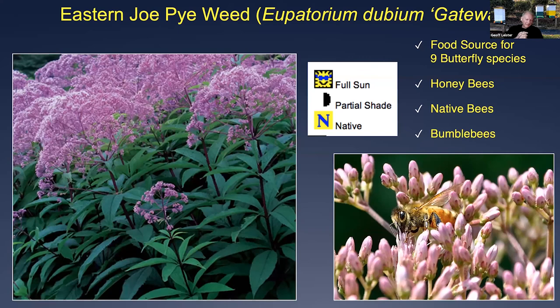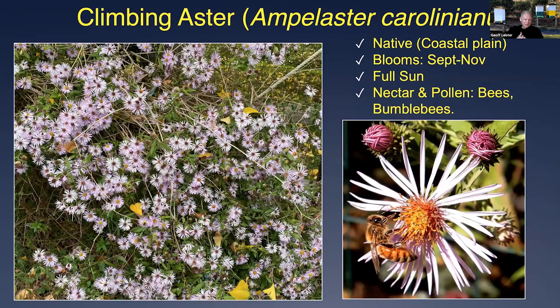Joe-pye weed, a weed in the ditches in North Carolina, is another great source for pollinators. It's, again, a member of the Asteraceae family, and well suited for our pollinators. Climbing aster is another great plant to have. I've had bees visiting these flowers in mid-December when the weather's been right. Even after a frost, their new blooms will open. So it's a great pollinator plant. Again, a member of the aster family. It's a native with really nice ray flowers and then the disc flowers in the middle.